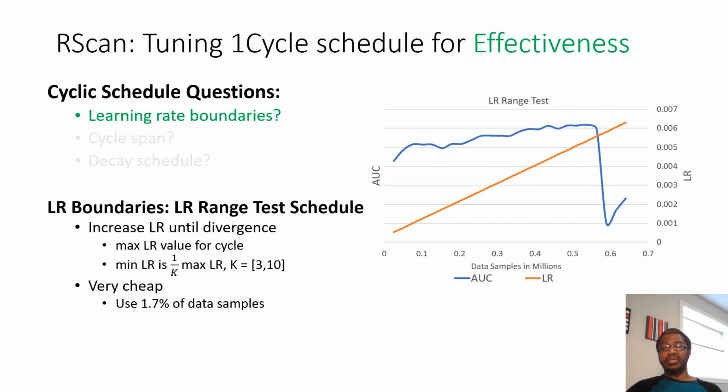Secondly, we also have an idea of the cycle span, as you can see here, because it tells us how long we should increase the learning rate in terms of data samples, which defines how long the increasing portion of the cycle should be. And since we use symmetric cycles, this also defines how long the other side is, when the learning rate is dropping.